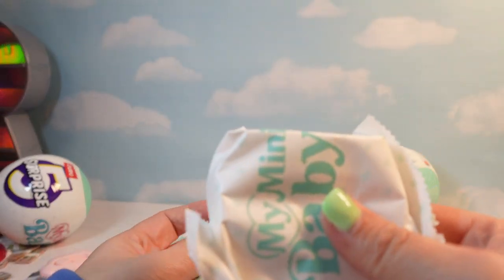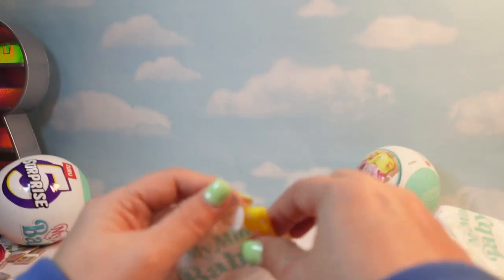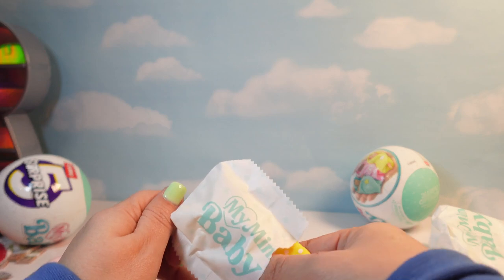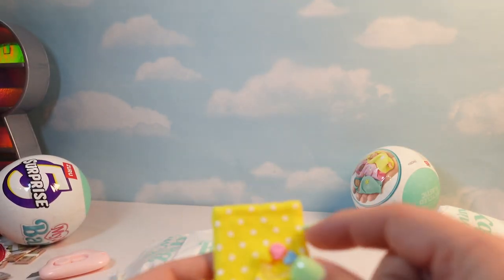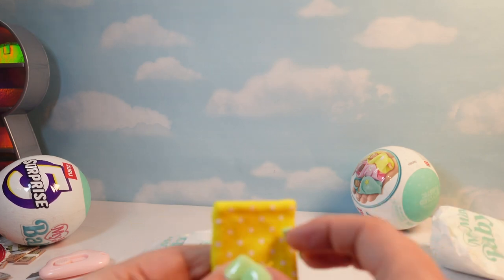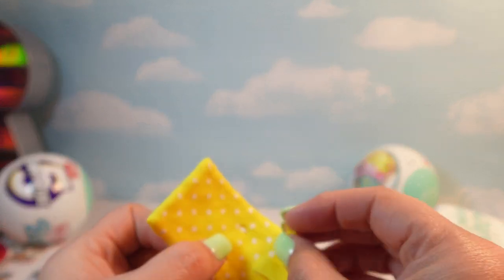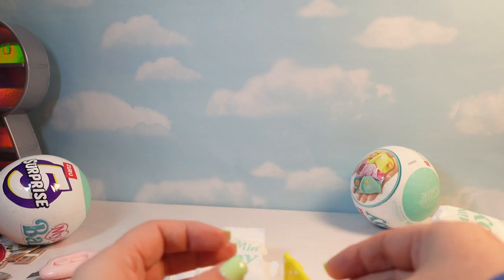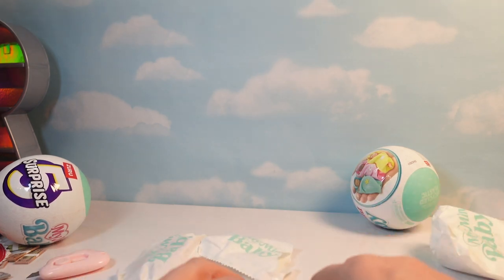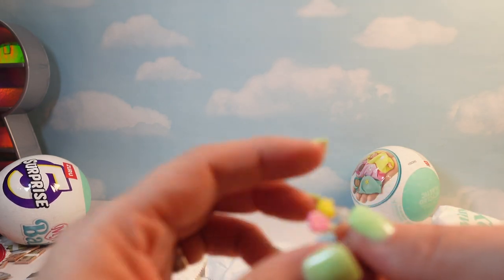Alright. But I worry that the accessories are going to be too small. Like, they feel too small for Barbie to actually play with. So we'll see. Alright, the first thing I got. Oh, interesting. Okay, so it's interesting. This is made out of silicone. So I kind of assumed it was cloth, but it is not. It is silicone.